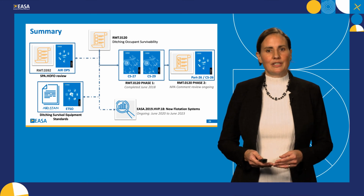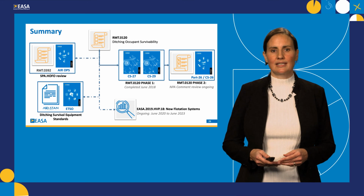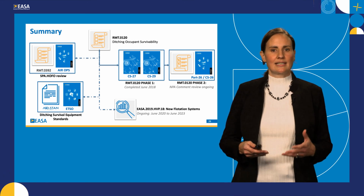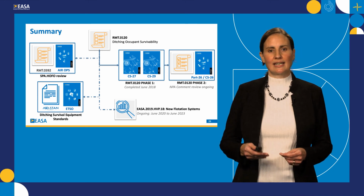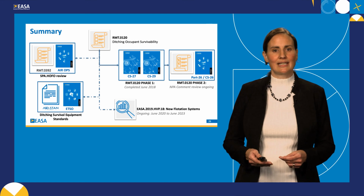Post-capsize survivability features proposed during Phase 1 of the rulemaking task were not included in the CS update. This is the subject of an ongoing research project investigating the technical challenges of providing an air pocket in the event of a capsize with the introduction of a high-mounted EFS.